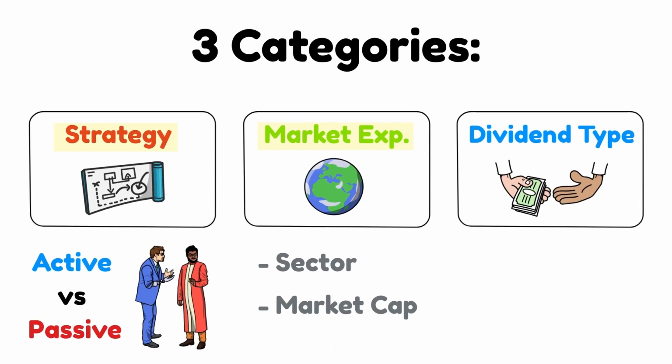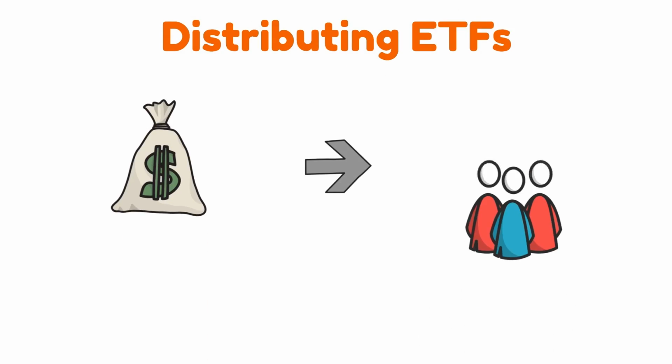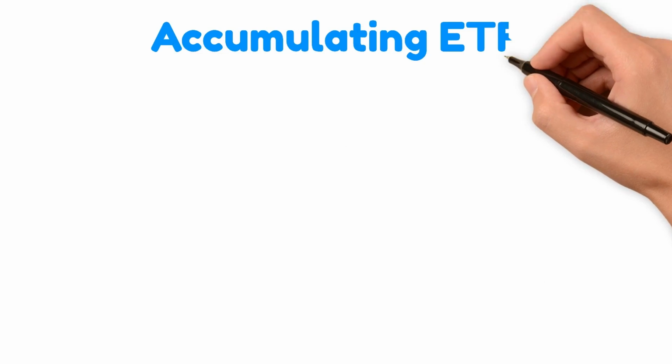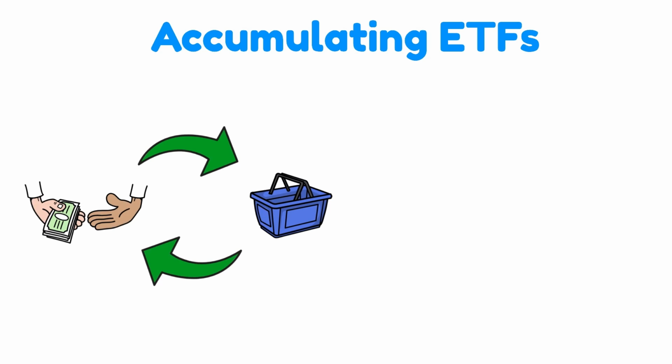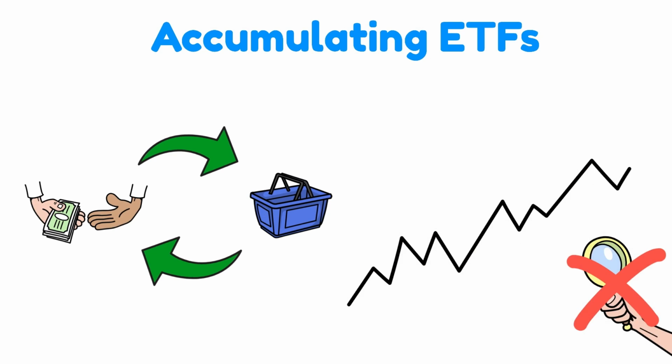Another difference between ETFs is how they handle dividends, the payments companies make to shareholders. Some ETFs are distributing, which means they pay the dividends out to you, usually every few months. That can be nice if you want a bit of regular income. Others are accumulating, which means they automatically reinvest the dividends back into the fund. You don't see the money, but your investment quietly grows in the background.